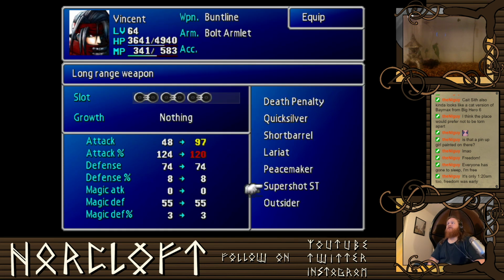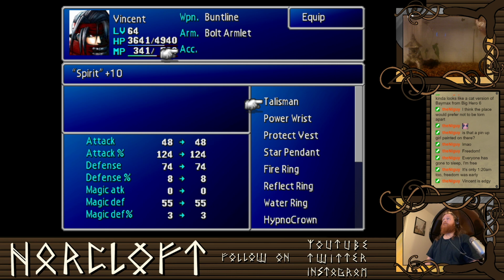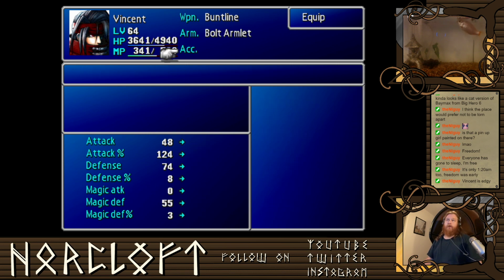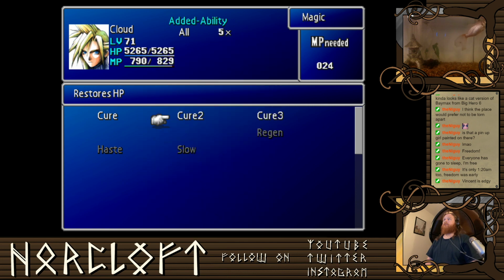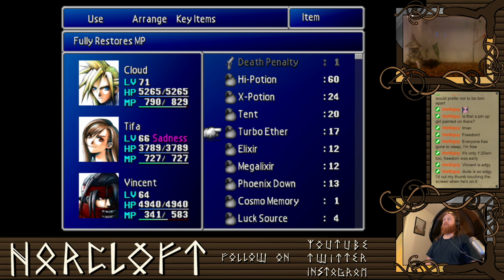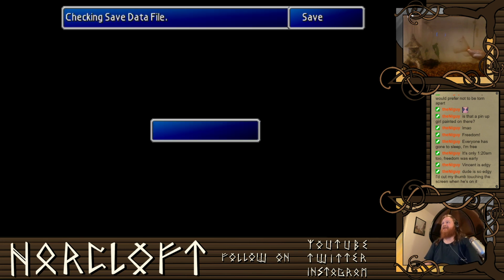If I'm not mistaken, death penalty? Yeah, this is his best weapon. It has no growth, but it's as strong as it gets for Vincent. Vincent is edgy. Alright. Well, then that's the whole damn thing. Dude is so edgy, I'd cut my thumb touching the screen when he's on. Yes. Yes, he absolutely is every bit that edgy.